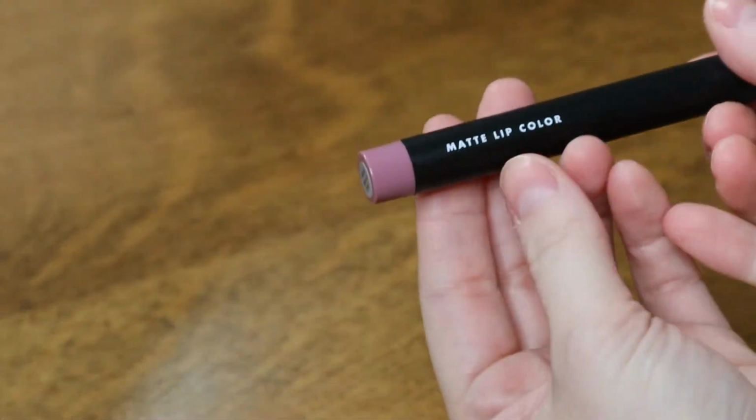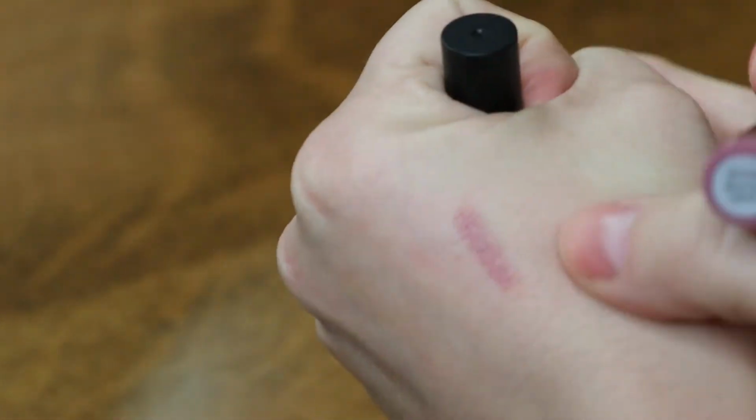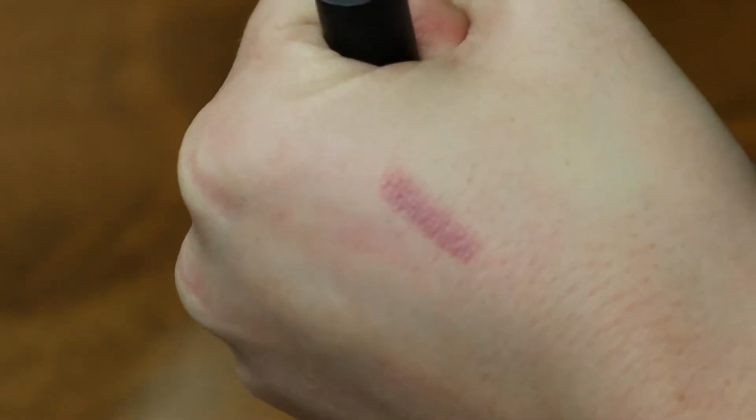one. This is a matte lip color in the shade Tea Rose. This came in like a set that I got. It was a rose gold set, so it just kind of is one of these really soft crayons. It's very comfortable, very lightweight, a lot of pigmentation. I actually do really like this. It's got a little bit of a sheen to it, so I don't know if I would call it completely matte, but it's definitely not glossy.